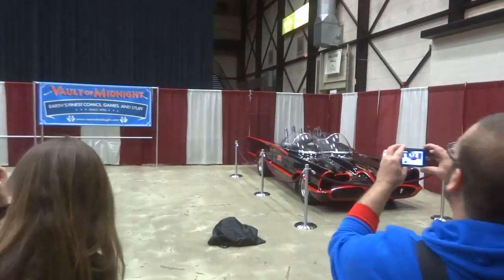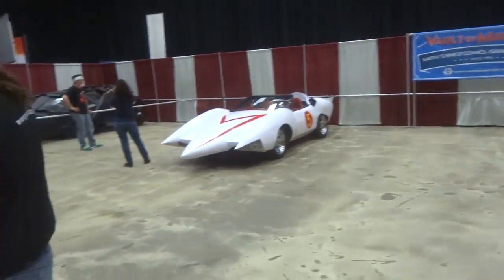We are going to be here today until 7 and tomorrow until 5. One of the more popular things at the event this weekend will be the Batmobile.